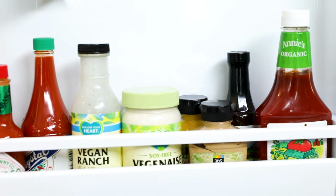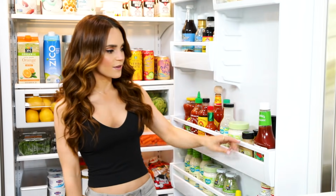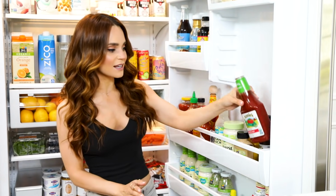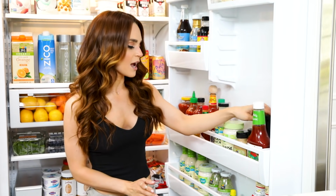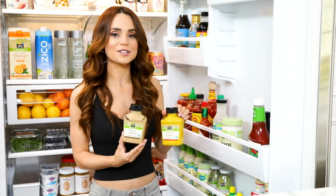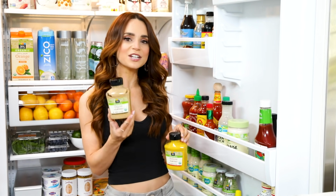On the door, there's a bunch of condiments and sauces that you can add to different meals. We've got ketchup, a classic, and we've gone all organic. I really like the brand Annie's. I also have Annie's brand for Worcestershire sauce. Worcestershire? I don't know how to say it. Then some mustards. I personally love mustard, so we have the regular, yellow, and Dijon.